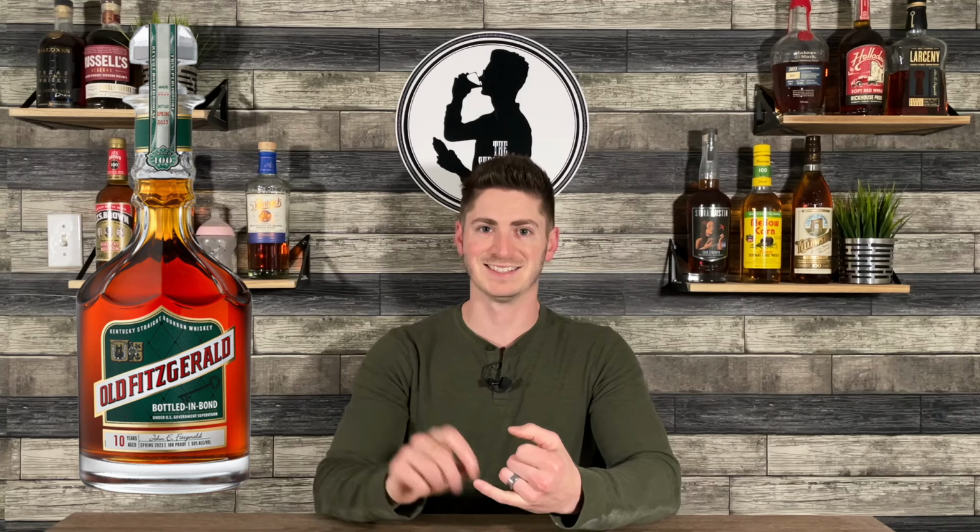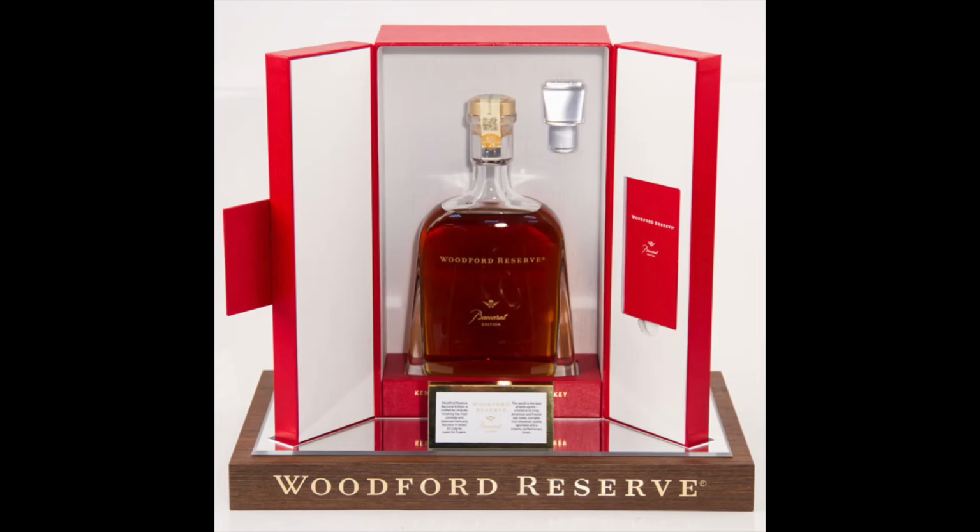Other bottles that are fancy, incurring more price and cost, would be Old Fitzgerald. They've got that glass decanter, as well as Woodford Baccarat. If you're not familiar with this gem, it retails for about 1,500 bucks, and it's got a crystal bottle. I have no idea how the bourbon tastes, but the presentation is amazing.